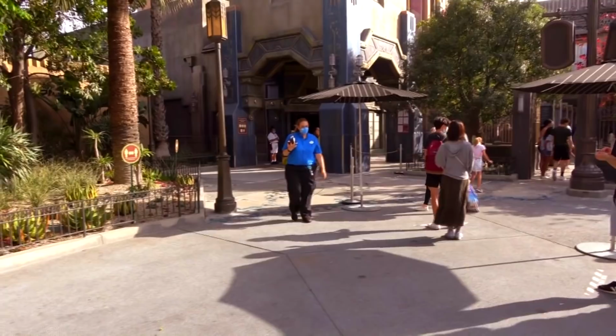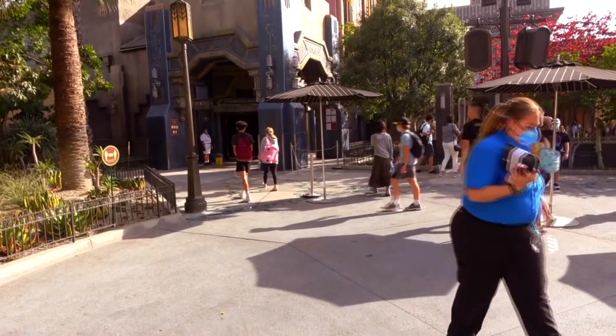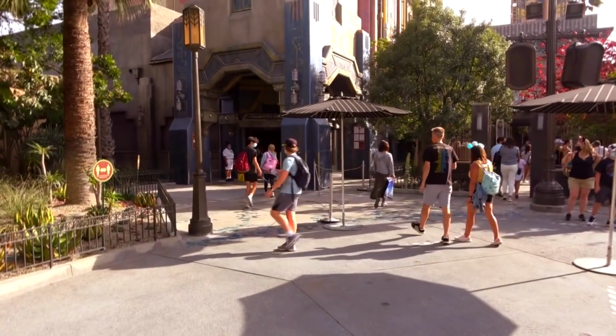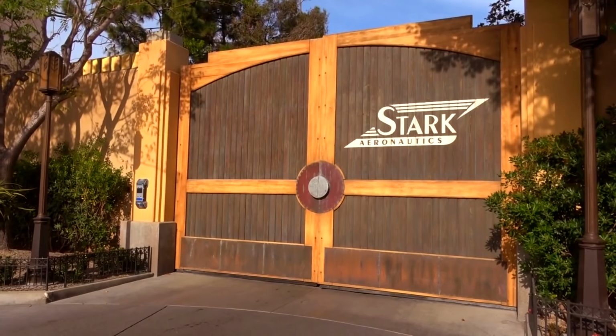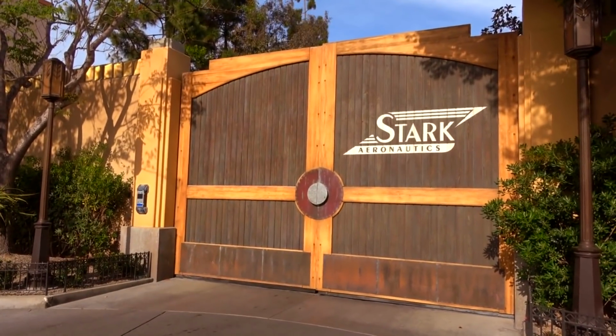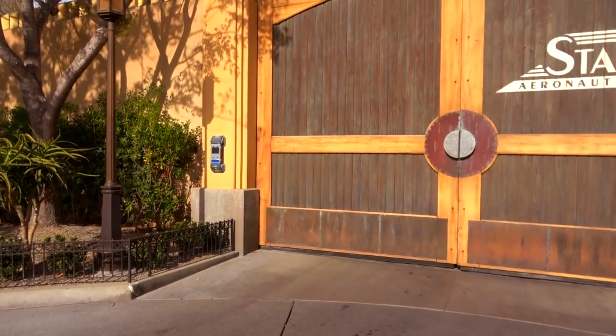Interesting. And like I said, I'm almost certain it's going to light up at night and look really neat. We're going to try to be here maybe later if we can to see if that lights up yet. They've rethemed this door. This is to backstage. You've got the Stark Aeronautics logo on there and another one of those control panels that quote unquote opens the door.